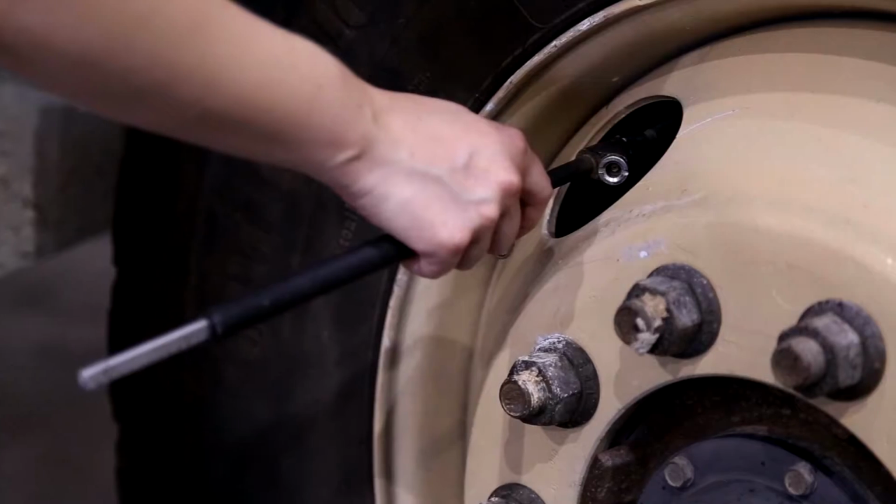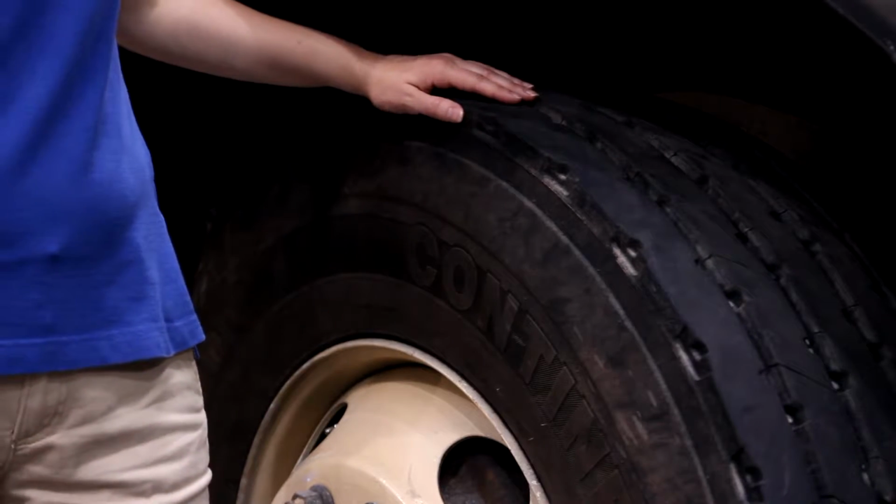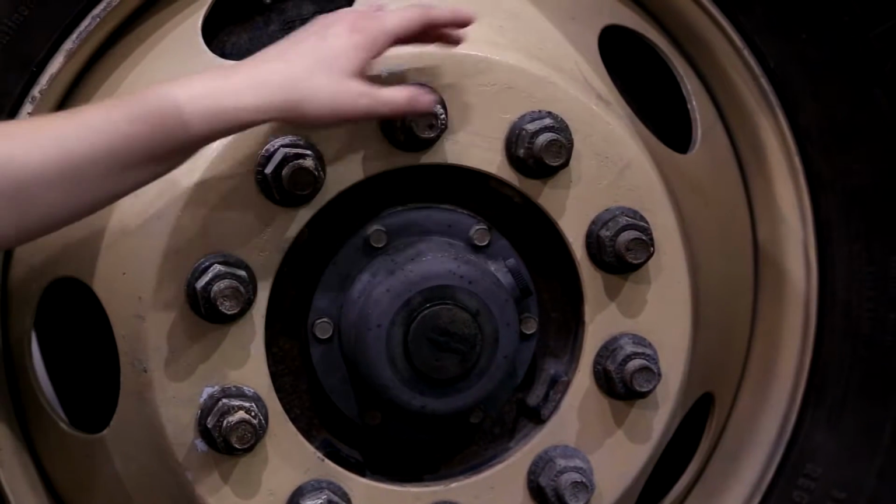The next thing you want to do is air gauge the tires. 120 front and 100 in the back is the standard we use. If a tire is at 80, air it up. If it's at 80 again later in the day or the next day, write it up. If you see unusual wear, tread separation, or sidewall damage, write it up. Also, make sure your lug nuts are tight.